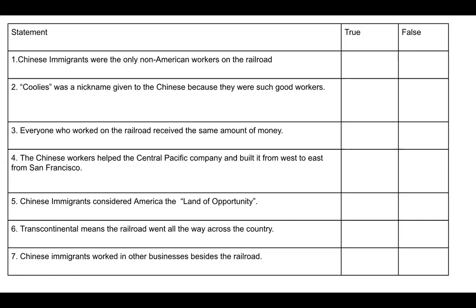So maybe take a minute and have the students go through each one of these questions and come up with a true or false. So what do they think? Is this a true statement or a false statement? Chinese immigrants were the only non-American workers on the railroad.